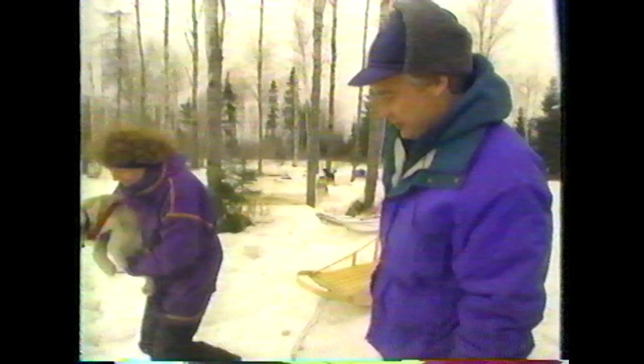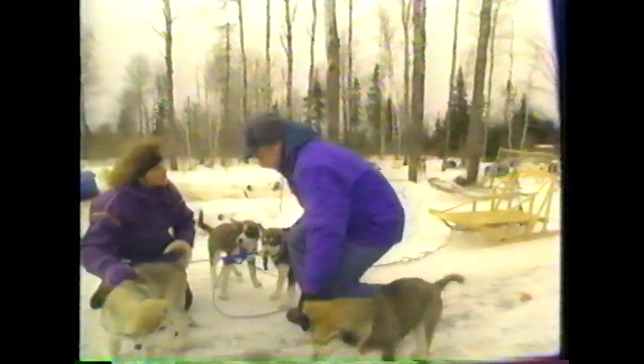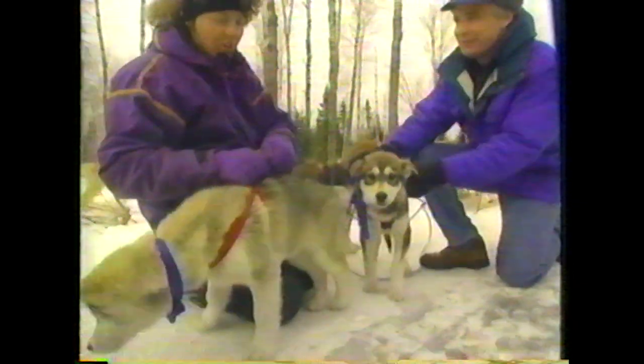Hey, it's puppies, not hard. They're cute and cuddly, aren't they? Oh, yes. Come on, guys. I like to get them used to having a harness on when they're young like this. I like to get them used to working as a team, working together. And these guys are pretty young, so I don't put a lot of pressure on them.